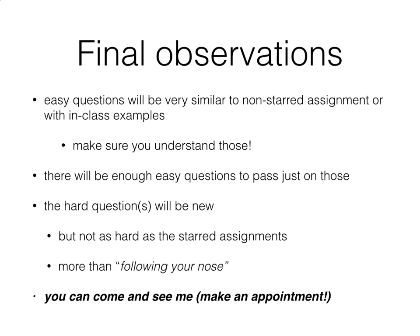Final observations. The easy questions on the exam will be very similar or identical to non-starred assignments or examples that we did in class. If you know how to do those, you will get a good mark in the exam. So pay attention to everything that was a non-star assignment and everything that was an in-class example. That will be enough easy questions to not just pass, but to get a good mark if you know how to do those.